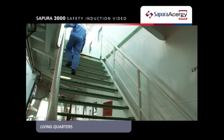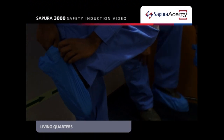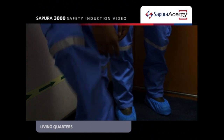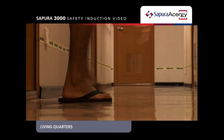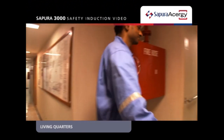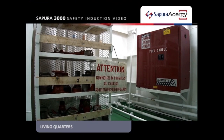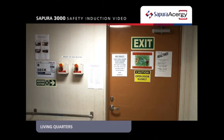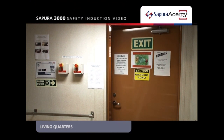There are a few basic rules to follow inside the living quarters. Ensure that work boots are covered with plastic covers. Flip-flops and other types of footwear are only allowed in the accommodation areas. Hallways must be kept clear of any obstacles. Do not leave your work boots outside your cabin. Smoking is prohibited on the vessel except at the designated areas. Please show your consideration towards your colleagues and do not make loud noises as there might be personnel sleeping.